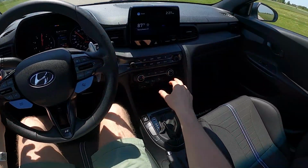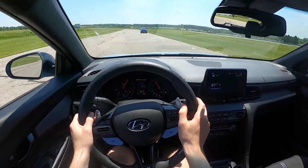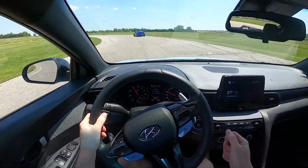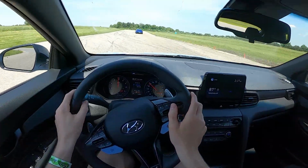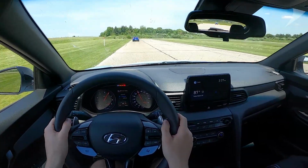So it's pretty clear that the Veloster N is quicker than the BRZ, both in kind of stock form, but with the dual clutch here. Admittedly, with the 6-speed manual, I'd have to be shifting for myself a few more times, and your gear ratios would be a little bit wider, so it'd be closer, it really would. Oh, we got GT4 coming up on us here.